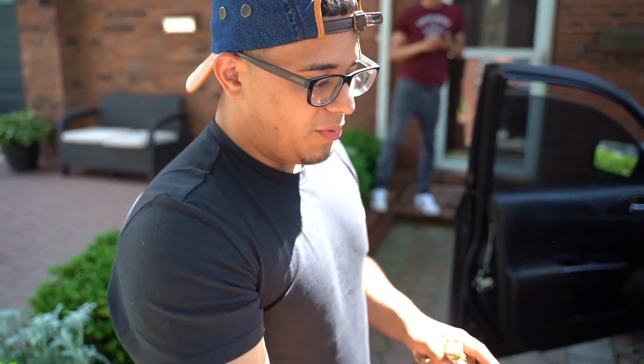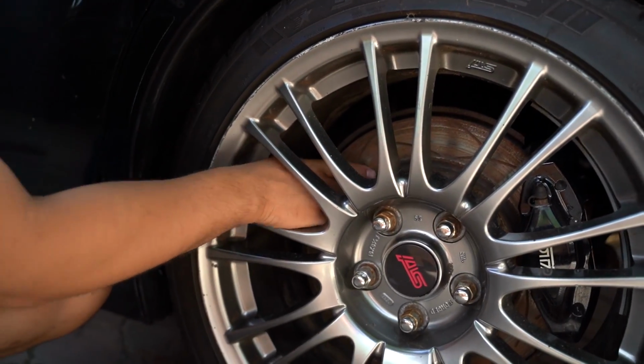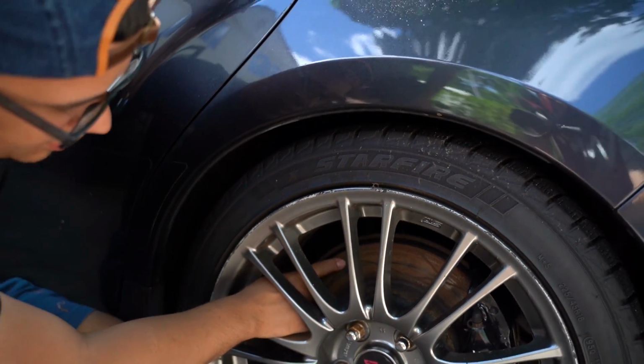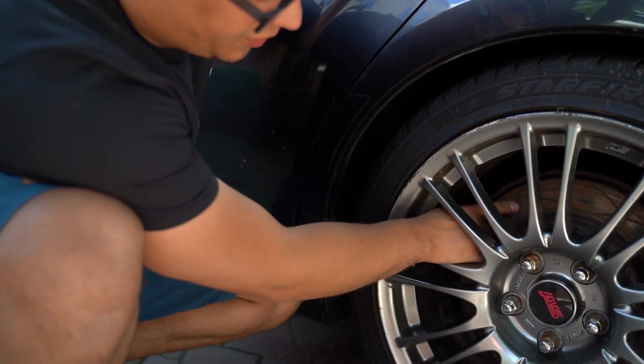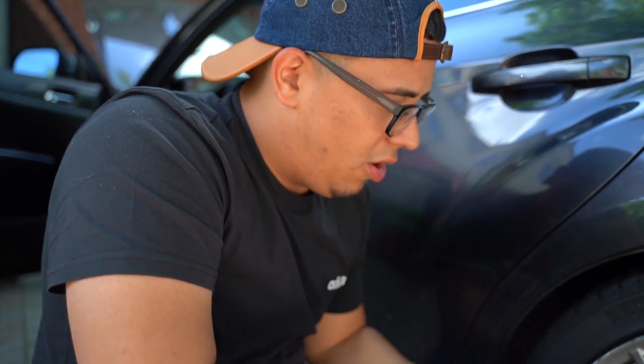So another thing is, I want you to look at the rotors. It's been sitting, so a lot of times with these rotors, you can run your finger through to see if you can feel like gouges and stuff in them. This one feels alright. It's rusted from sitting, but make sure the rotors are not all gouged up.